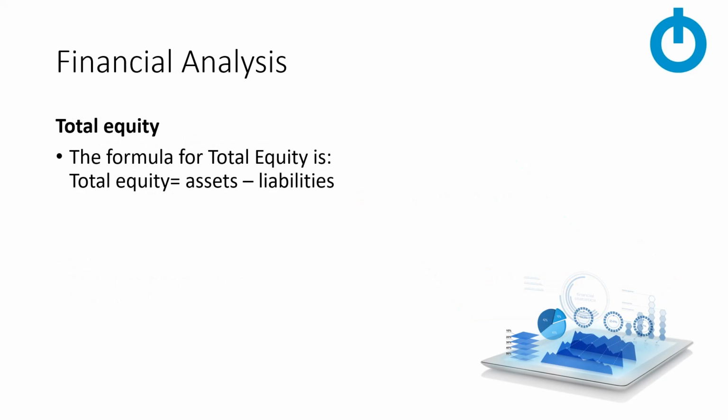Let's continue with financial analysis. Take a look at Ørsted's total equity. Equity is the value of the business left to its owners after the business has paid all liabilities. Total equity is what is left over after we subtract the value of all the liabilities of Ørsted from the value of all of its assets. The formula for total equity is total equity equals assets minus liabilities.